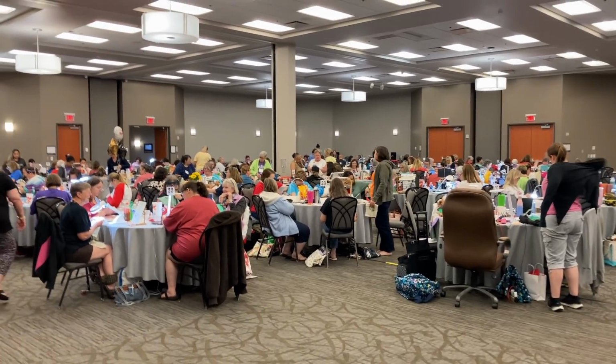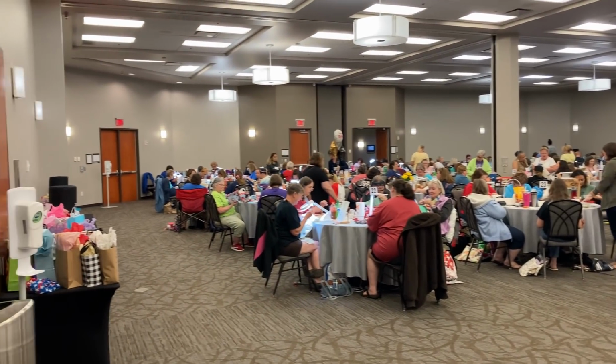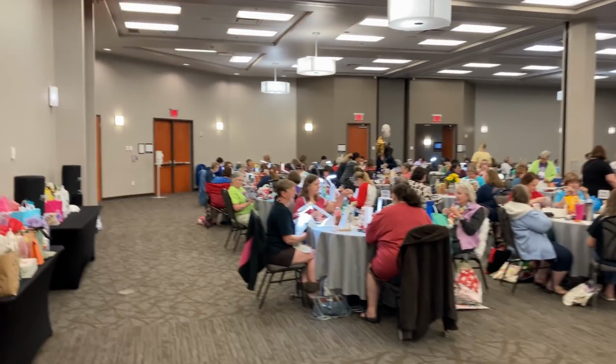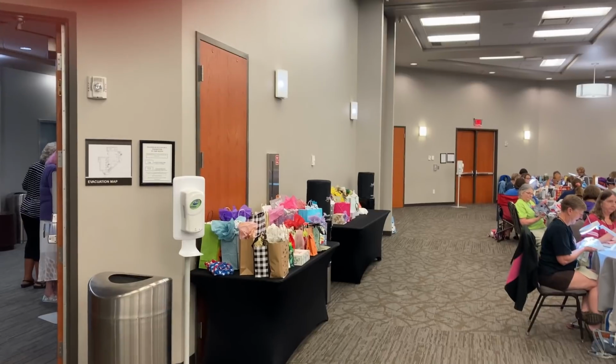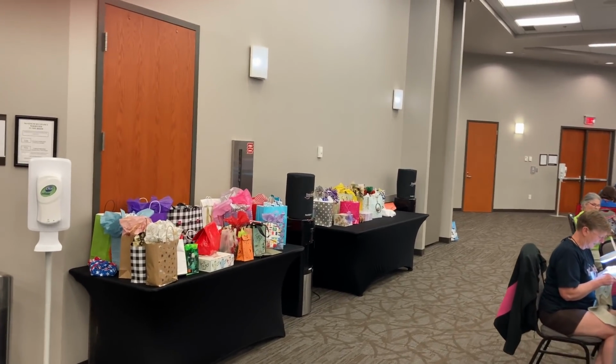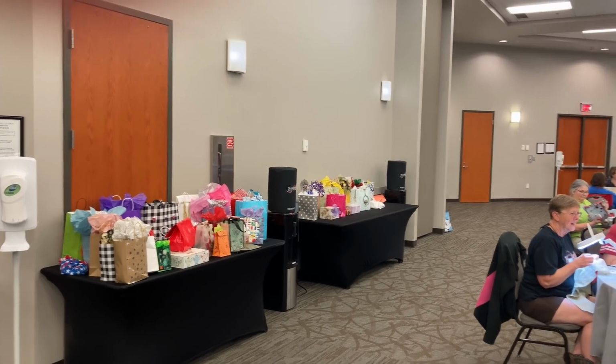The StitchCon room, everyone talking, having fun. We're gonna have a smalls exchange at 4. Those are the bags up there on the table. Ready for the smalls, the third smalls exchange.